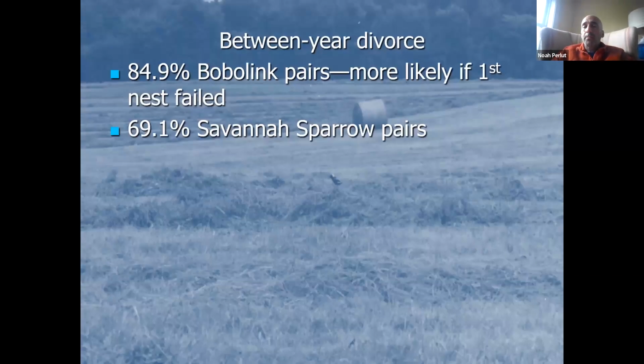So first, I'm going to tell you about between years. So that's the year going from last year to this year. So almost all bobolinks divorce, period. 85% of them divorce, regardless of what happens, they're there. I can't explain that to you right now, but they divorce nonetheless. A majority of savanna sparrow pairs also divorce. Almost 70% of them divorce between years.